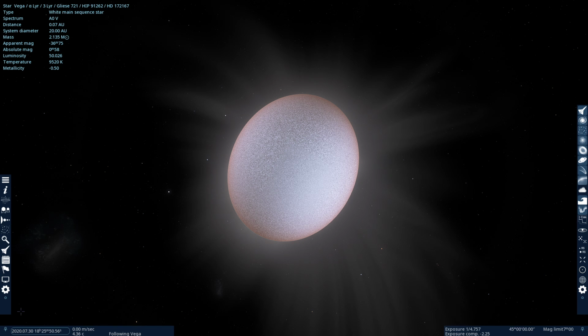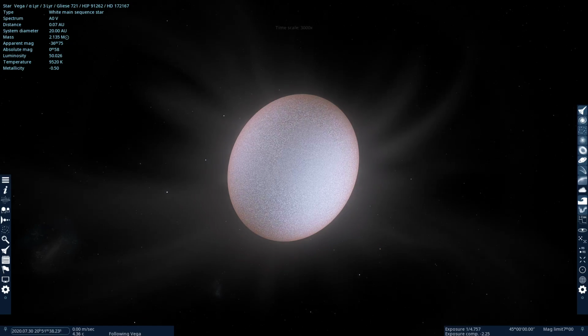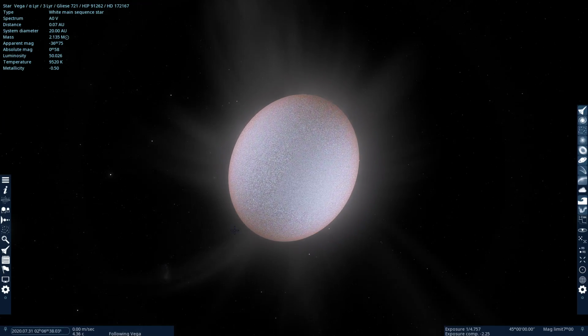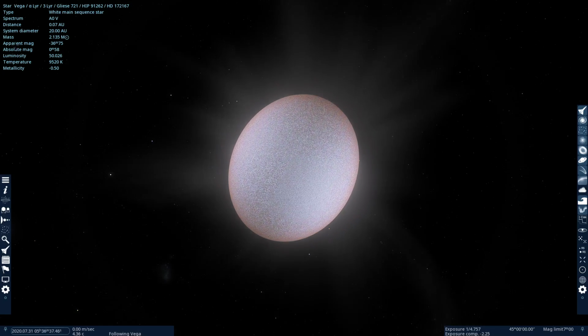So this star is spinning so quickly. If I let time go forward and speed it up a little bit, you can actually see it spinning. We're going at about every second for you and I is about 1 hour of time. So this star, as big as it is, how big is it?